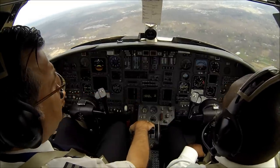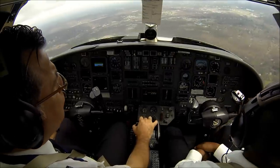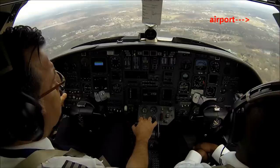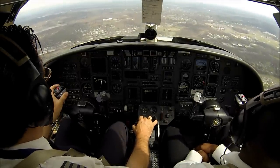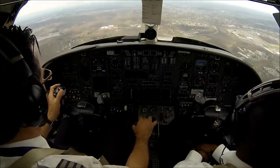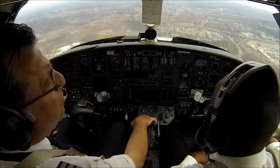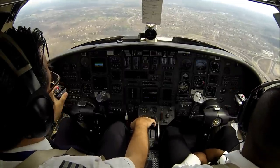Ignition. We come this with the gear. We throw the gear when we are abeam threshold runway 26. Down, please. Down. Landing lights are on. Check. Ignitions are on. Anti-skid is on. Flaps. We roll them when we are on final approach stabilized.